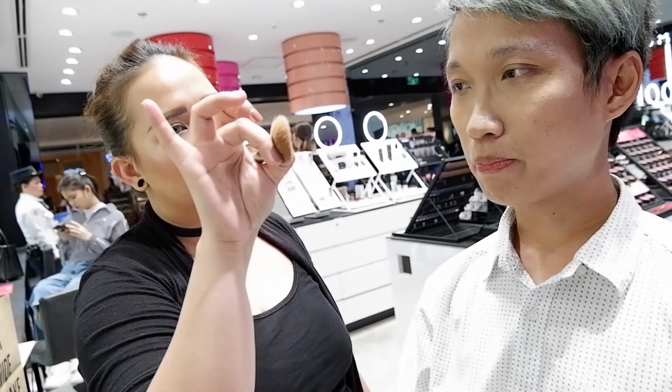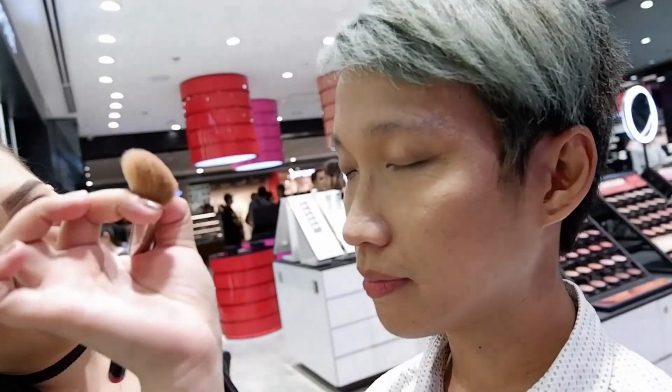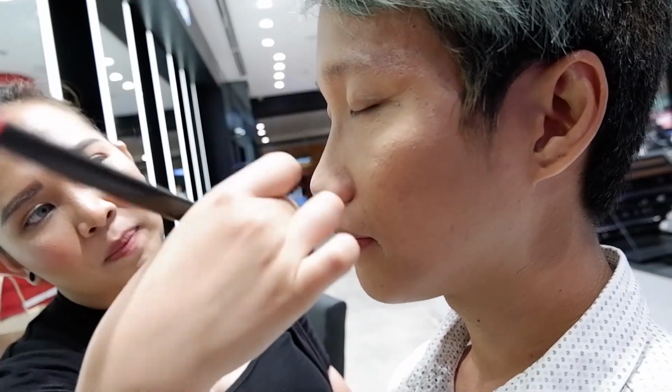This is like a simple trick. You don't have to buy a dozen brushes every time. If you have the 168 brush or any contour brush, you just have to pinch it. And then from the tip of the eyebrow to the tip of the nose, the excess powder, you can just sweep it on.